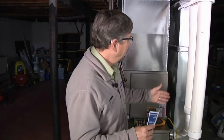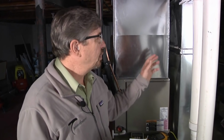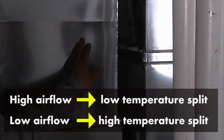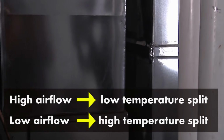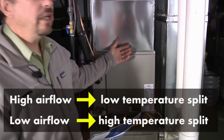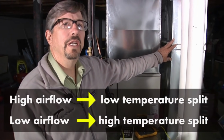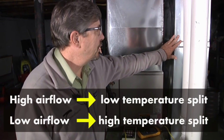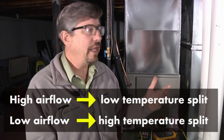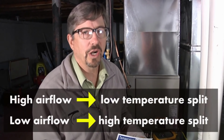So if we have a system that's running really high airflow, that air is going over that evaporator coil very quickly and it's not getting cooled down very much, so this temperature split will be on the low side. On the other hand, if we have a system with very low airflow, that air is dwelling on that evaporator coil for a long time, it's getting cooled down a lot, so we will see a large difference between the return air and the supply air that's coming out. And by gauging the magnitude of that temperature split, we can get a sense of whether our airflow is in the right ballpark. But there is a rub.